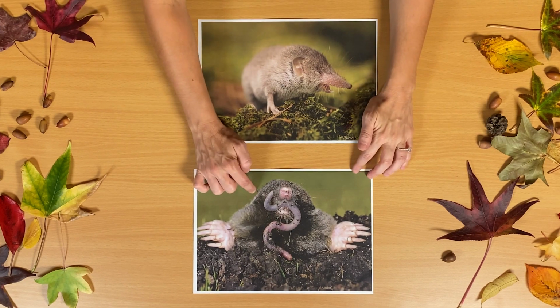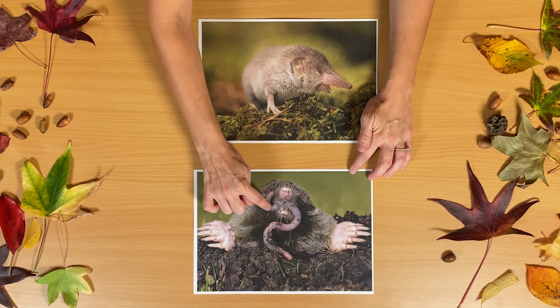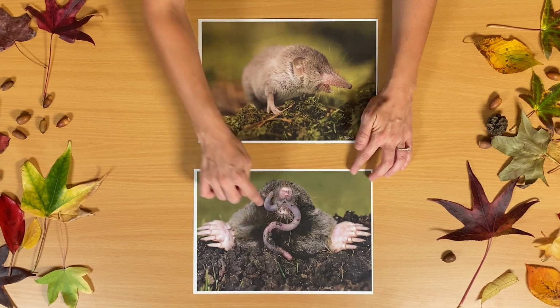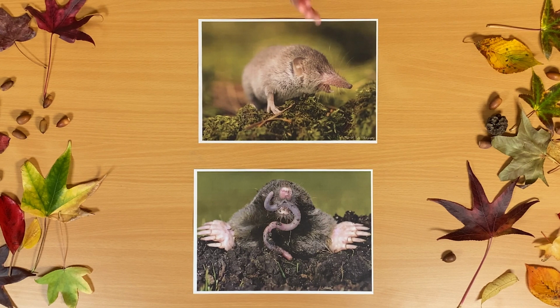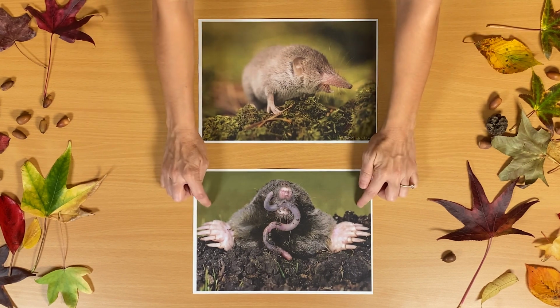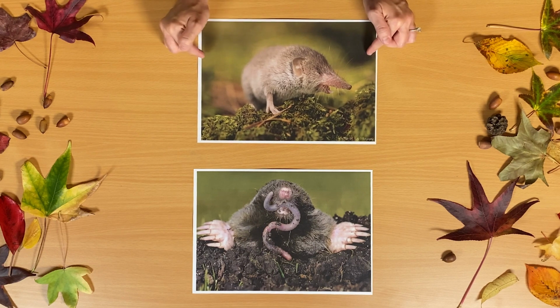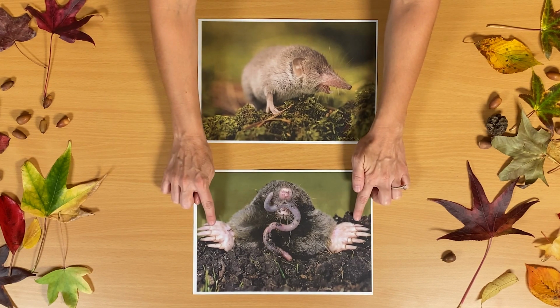Look at this mole here. Do you see this long, slimy, slithery looking animal? This animal is an earthworm. And moles and shrews like to eat earthworms.